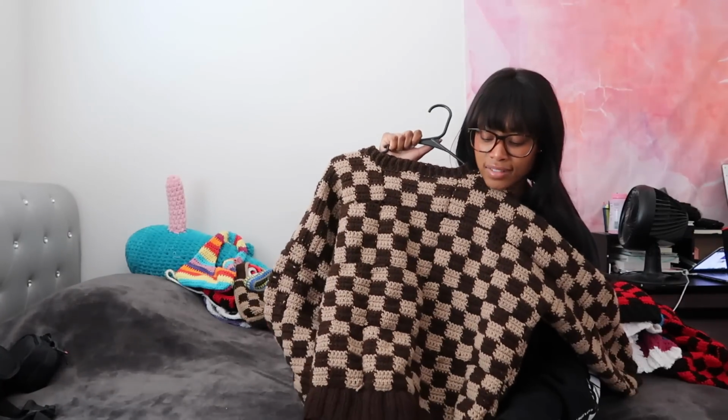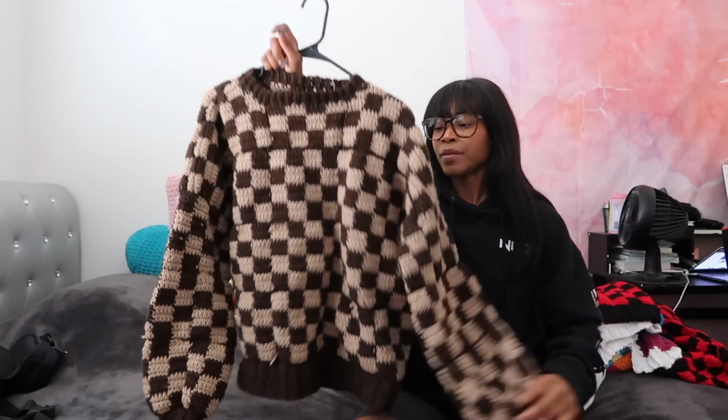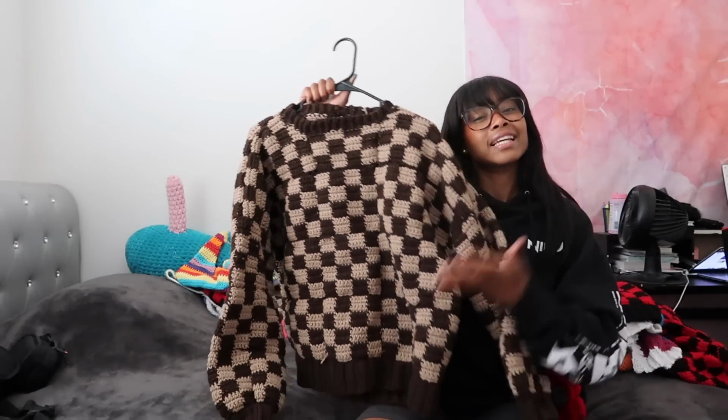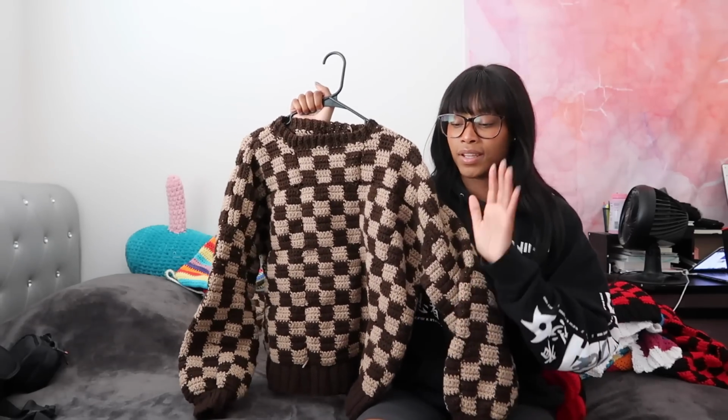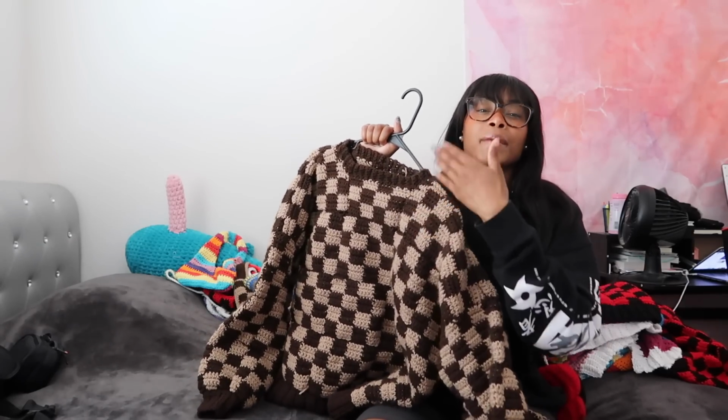This took a lot of time, but during the process of it, I wasn't annoyed. It wasn't too much for me to handle. I was just crocheting a whole bunch of squares, and then I finished, and it came out good. The pictures came out good at least. But would I ever wear this again? No, because it's just way too big, and it's not supposed to be super big, but it was, and I didn't really like it. But I love the collar though, so the collar makes up for the sweater being too big.